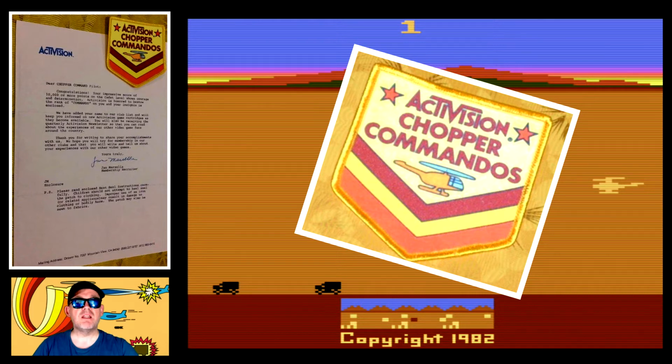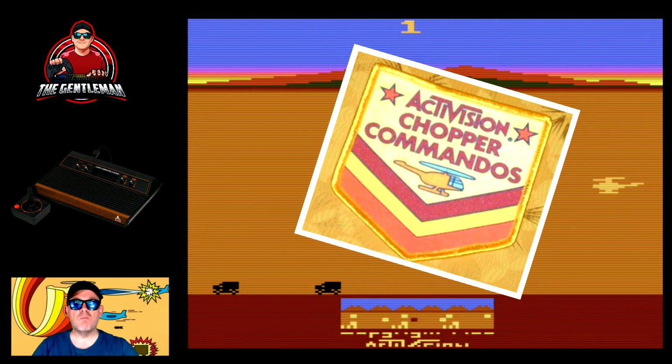And they also added your name to a club list, and they kept you informed of new Activision game cartridges as they came out. This was a really good marketing ploy to actually get kids involved to play the games or want to beat the games. And then they found out about new games so Activision could sell them more, or sell their parents more who would be buying it for the kids. Anyway, enough of me rattling on about what they did to get your money back then.